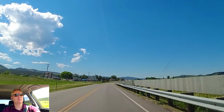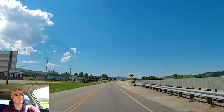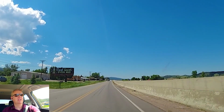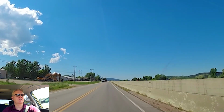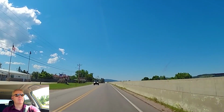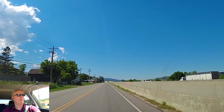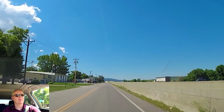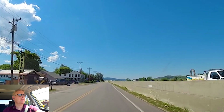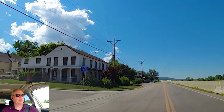Here we are in Piedmont, just a small little town. Kind of like Blackhawk, it doesn't have much more than a post office. You see a lot of people do things at the American Legion here. Go down the main street. Some historical buildings right through here. Kind of cool.